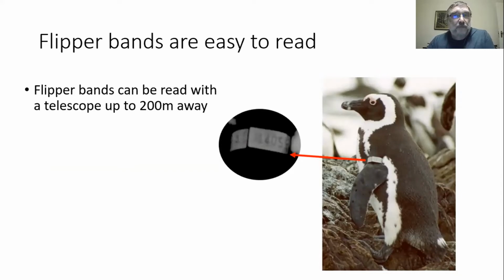There are also problems with flipper bands. While they're easy to read, they're also easy to misread. In a survey we did some years ago with volunteers, when we were comparing different volunteers reading the same band, we estimated that the accuracy of flipper band reading with a telescope was somewhere between 85 and 90%. So you get a lot of misreads, unfortunately, as well. Not as good as they might be.